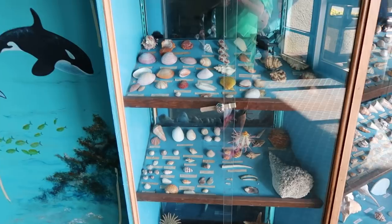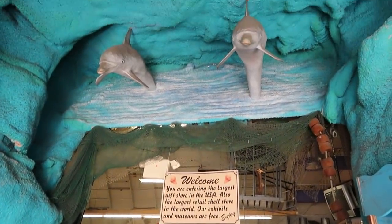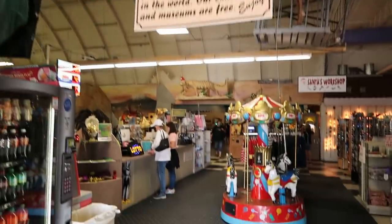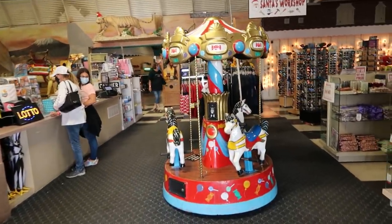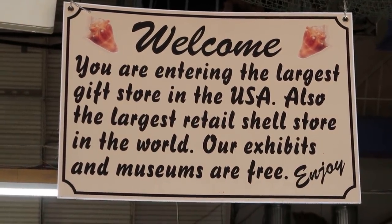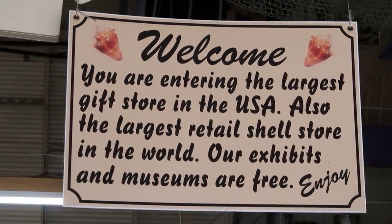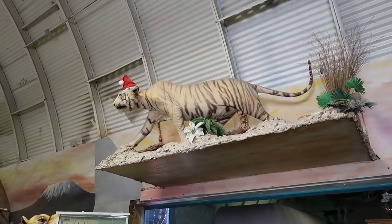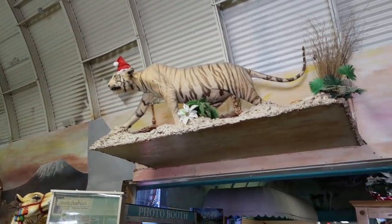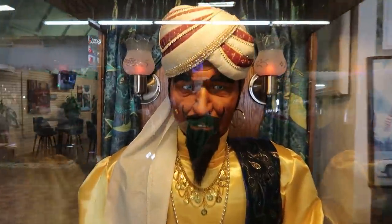We're greeted by these exhibits on shells, and then through the archway there's fiberglass dolphins jumping through the sky. So here are the qualifications. You're entering the largest gift store in the USA, also the largest retail shell store in the world. Our exhibits and museum are free. There we have a white tiger wearing a Santa hat. And down here we have our friend Zoltar.